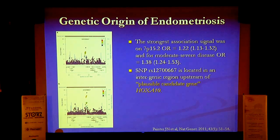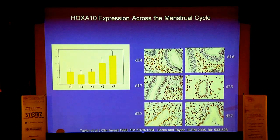And one of the best studies, a large international consortium, identified one candidate gene that had an odds ratio of about 1.2, almost 1.4 for severe disease, a SNP that was located upstream of the HOXA10 gene. Now, those of you in the audience who know me know I've been working for the last 20 years on the HOXA10 gene. So this was music to my ears when I heard that this gene that we had associated with endometriosis may really be genetically associated with endometriosis as well.